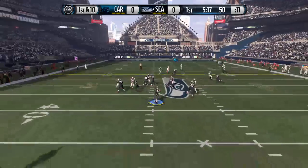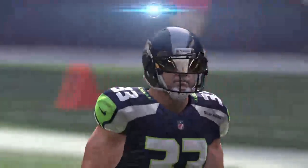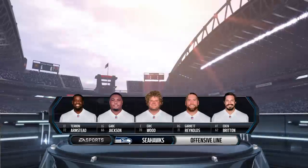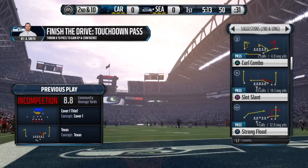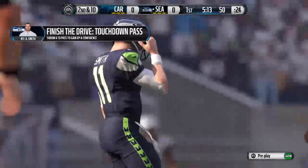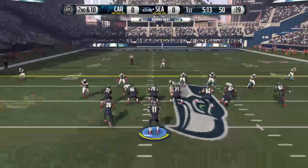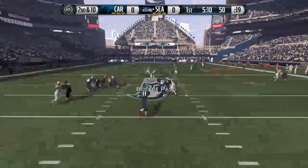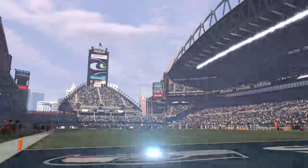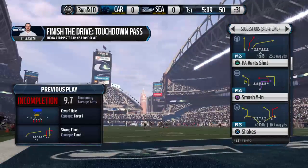Smith's dropping back to throw once again. Should have had it. Here's the Seahawks offense. They have been a third down juggernaut this year, converting at an unusually high rate. Coming to the line at the 50. Second and 10. And it's swatted away. And now here's the Panthers' defensive lineup. They've done a great job against the pass this season.